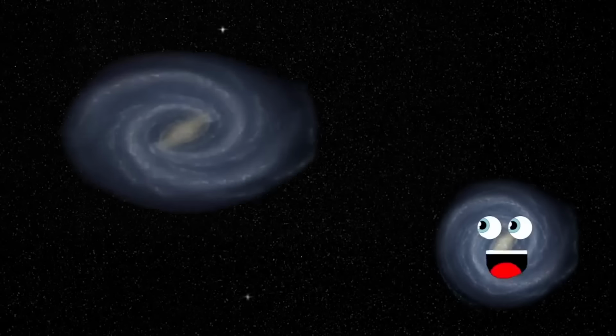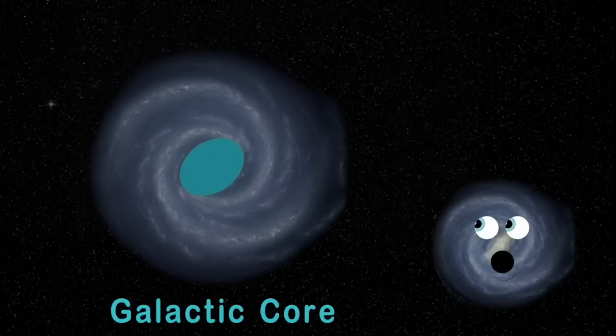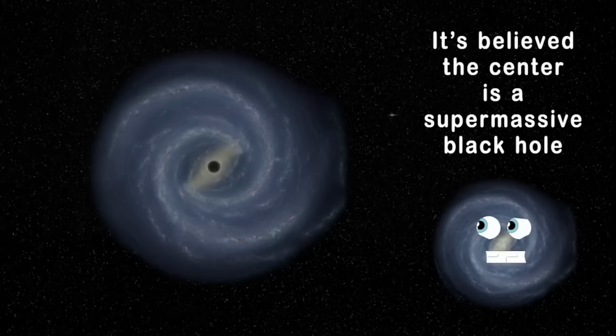We'll start by looking down at the galaxy above. The galactic core's the rotational center you can't see. Because of the interstellar dust, it cannot be studied. It's believed the center is a supermassive black hole. When astronomers find out more, then I will let you know.